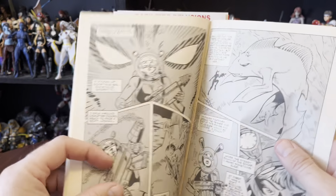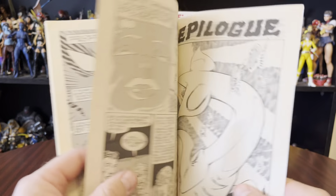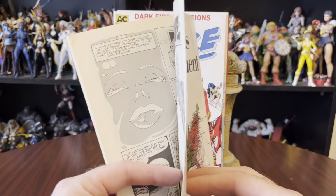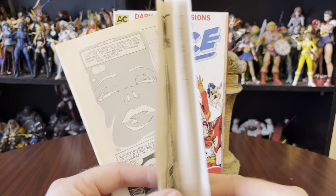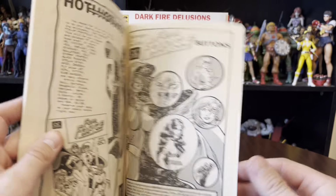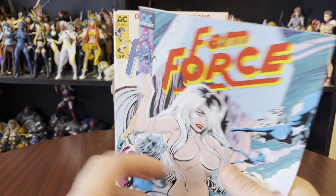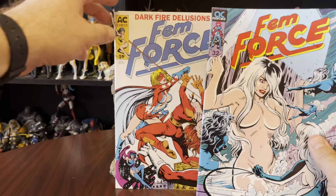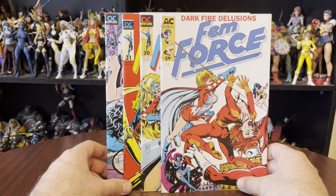Love what's going on here. This is the coolest water helmet I think I've ever seen. Epilogue, that is an awesome fish. Femforce buttons, cool. I don't remember those. I don't know that I've ever seen them. Anyway, there it is. Very, very cleverly, carefully edited. But there it is, issues 29 through 32.